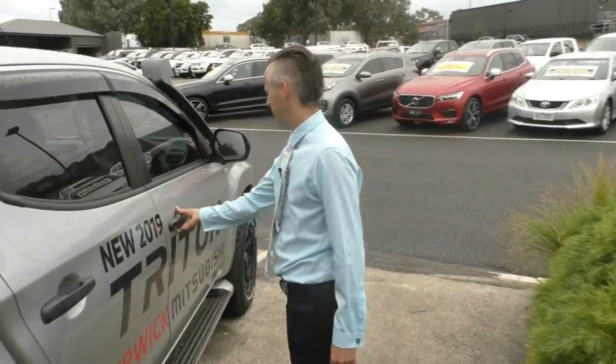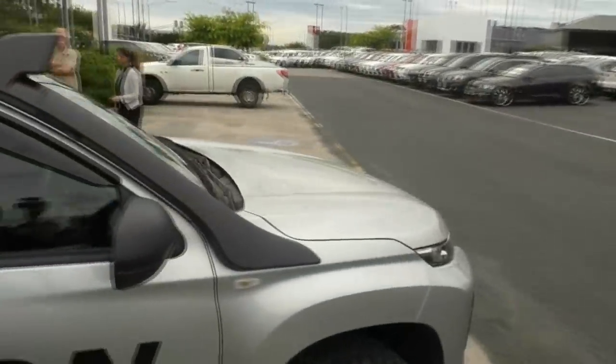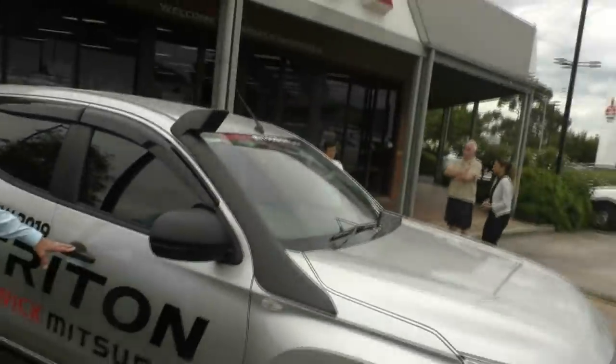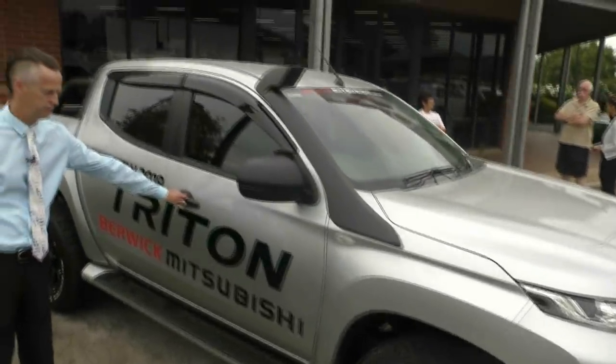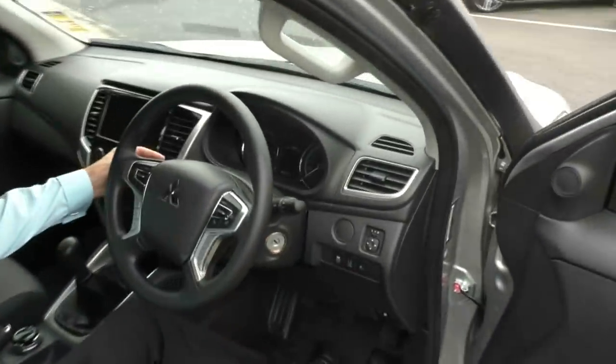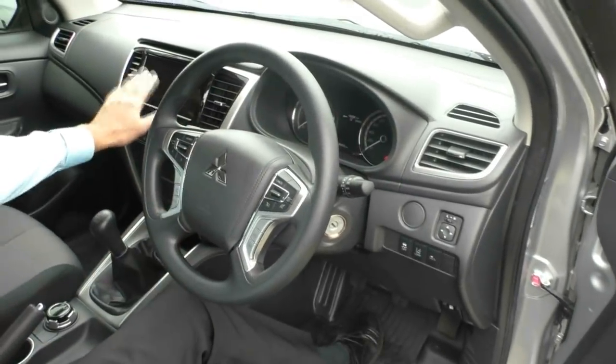So we come around to the front, we've added a snorkel, as you can see. Mitsubishi snorkel helps it to breathe a little bit nicer than normal, and does give it that rugged sort of look, off-road appeal. And now if we have a look inside the car, we've got auto lights here, and we've also got auto wipers, not bad for a base model vehicle, and we have our Apple CarPlay Android Auto system as well.